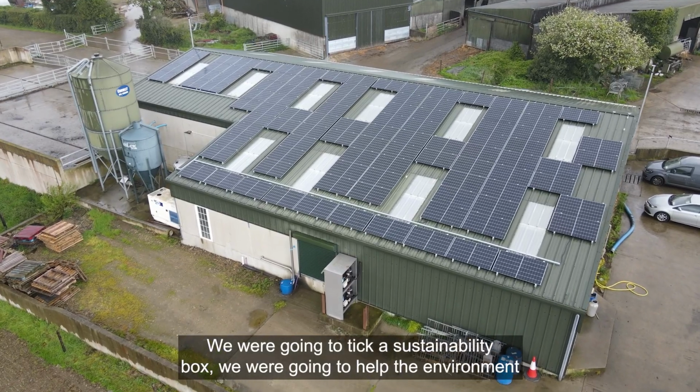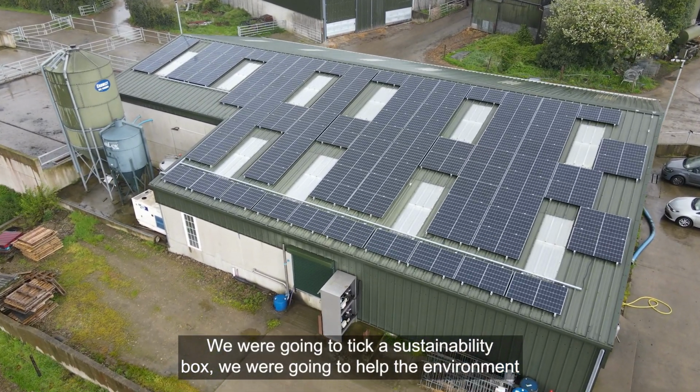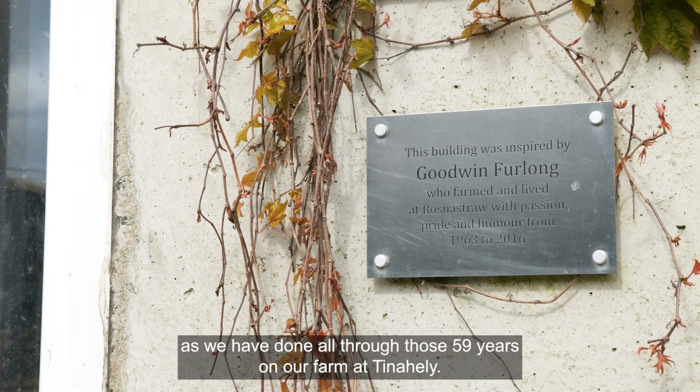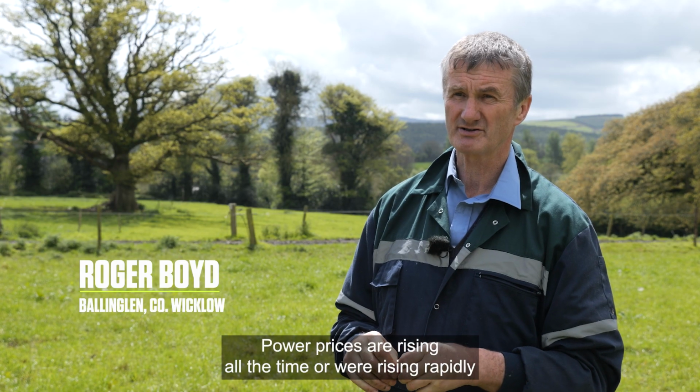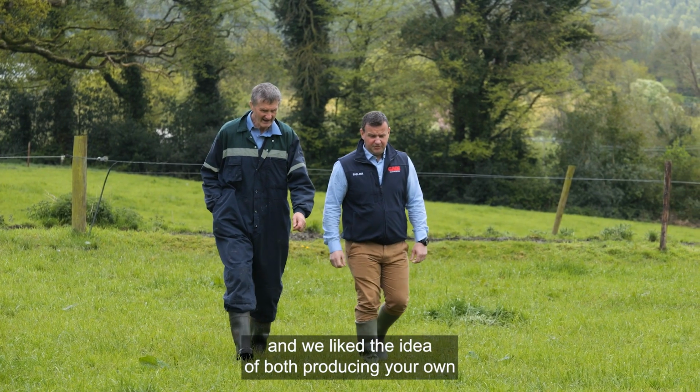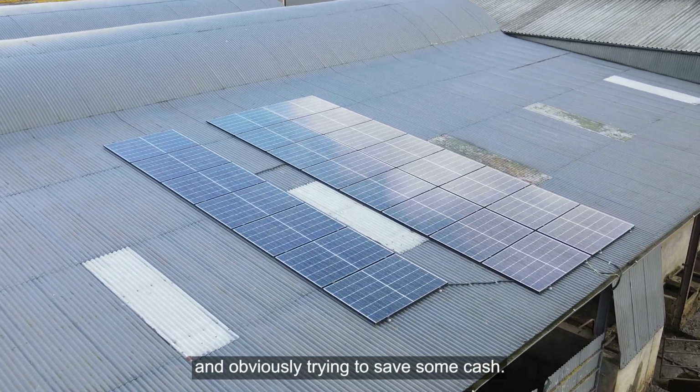We were going to tick a sustainability box. We were going to help the environment, as we have done all through those 59 years on our farm at Tinnahealy. Power prices are rising all the time, or were rising rapidly, and we just like the idea of both producing our own and obviously trying to save some cash.